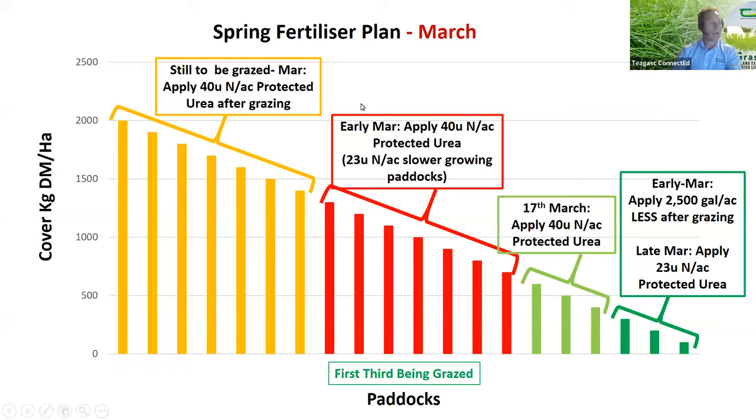Okay, then during March for these fields, the heavier paddocks that have already received 23 units of nitrogen, apply 40 units of N to them in protected urea after grazing. The next batch of paddocks, apply 40 units of N protected urea or urea. And if there are a few paddocks in here that are slightly slower growing, don't be afraid to dip off a little bit on the nitrogen in these paddocks. Okay, then this next bunch of paddocks that were grazed in the middle part of February and received some slurry, apply 40 units of N per acre to them.